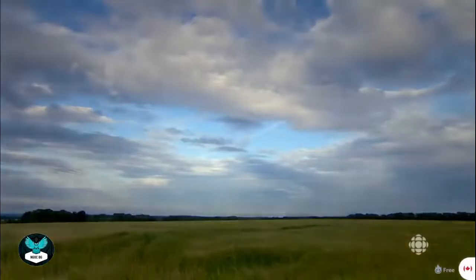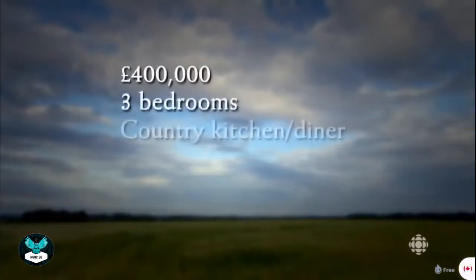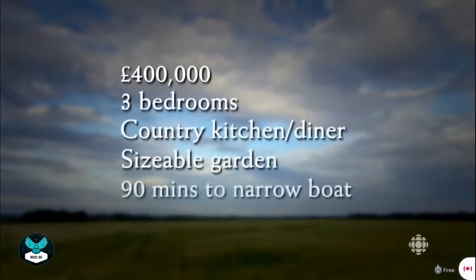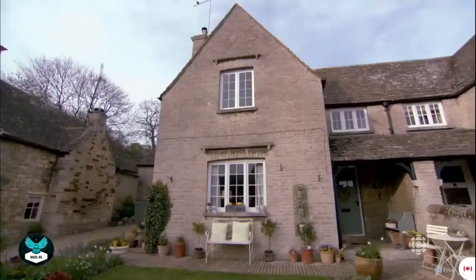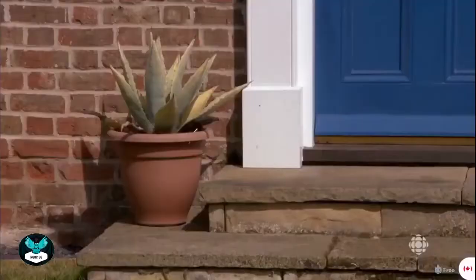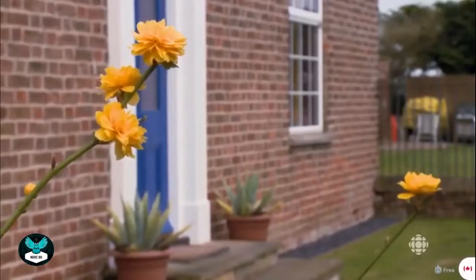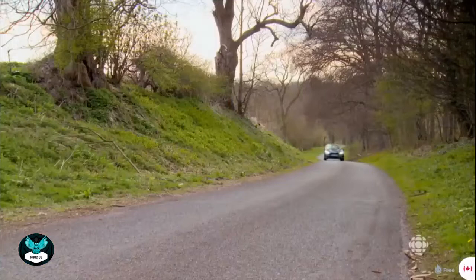With a maximum budget of £400,000, Peter and Mel have a fairly concise brief. They want a three-bed property with a country-style kitchen diner and a sizeable garden, all in a location within reasonable reach of their narrowboat. We've come up with a fine selection of Lincolnshire properties with which to tempt our buyers, but we'll be keeping the price tag under wraps until the end of each house tour. Our last destination is the Mystery House, where classic style meets 21st century technology and could literally bring the retirement dream to the front door.